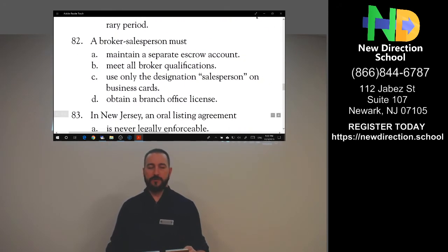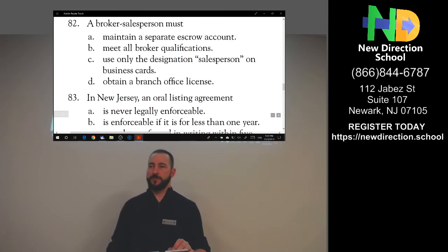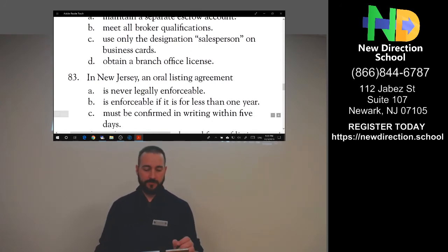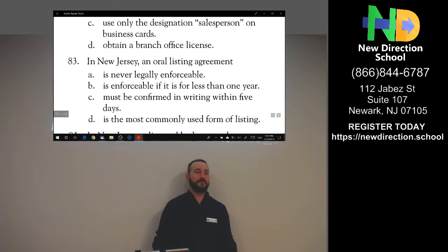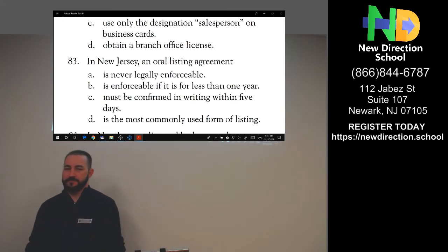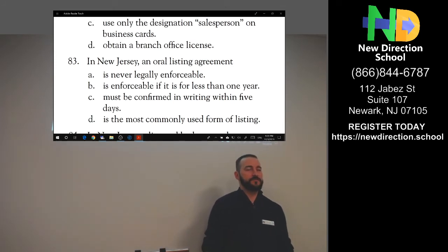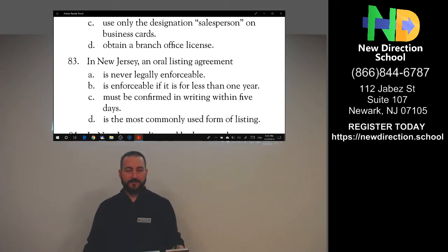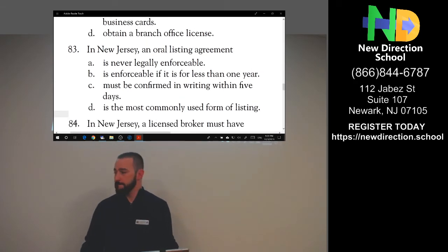83. In New Jersey, an oral listing agreement is never legally enforceable, is enforceable if it is for less than 1 year, must be confirmed in writing within 5 days, or is the most commonly used form of listing. The correct answer for 83 is C as in Charlie. We can have oral listing agreements, but we must confirm it within 5 calendar days.